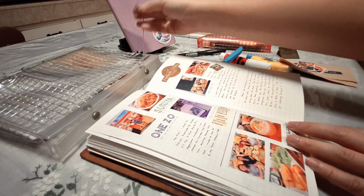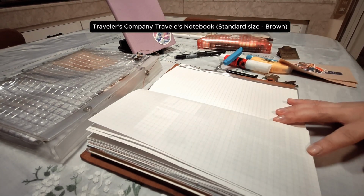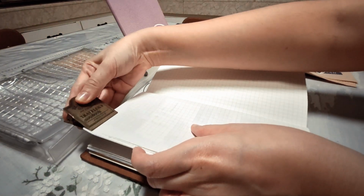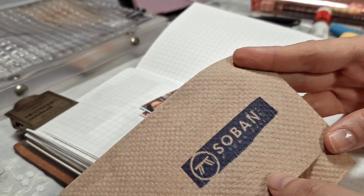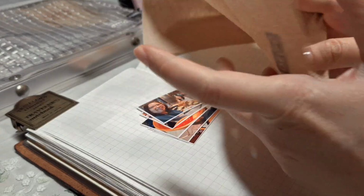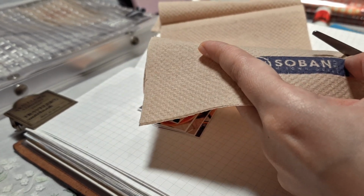I'm using a Traveler's Company 002 grid insert along with a Traveler's Company Traveler's Notebook in the standard brown size. I really love this setup because it's compact but spacious enough for creative spreads. One of the items I'm including is a napkin from Soban, which features the restaurant's logo. I love using everyday ephemera like this because it gives your pages a more authentic feel and captures the essence of the place you visited.